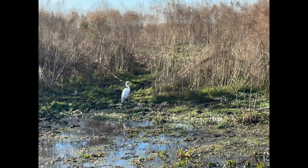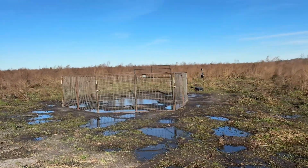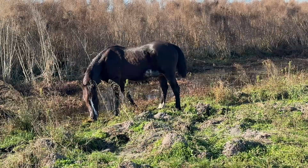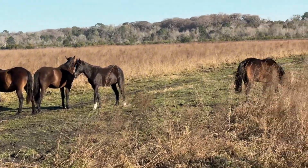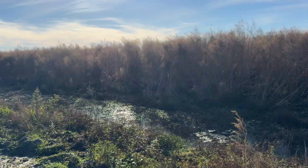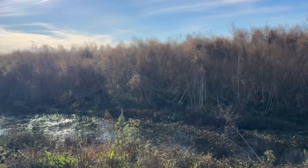That beautiful bird. Does anybody know why this is out here? It looks like it might be a trap for wild hogs, because they are not supposed to be here. Look at this beautiful horse just grazing out here. There's a couple more down the trail. This would be where a gator would work his way up and then head down that little path right there. I'm not sure if you can hear that or not. There's our sand hill cranes.